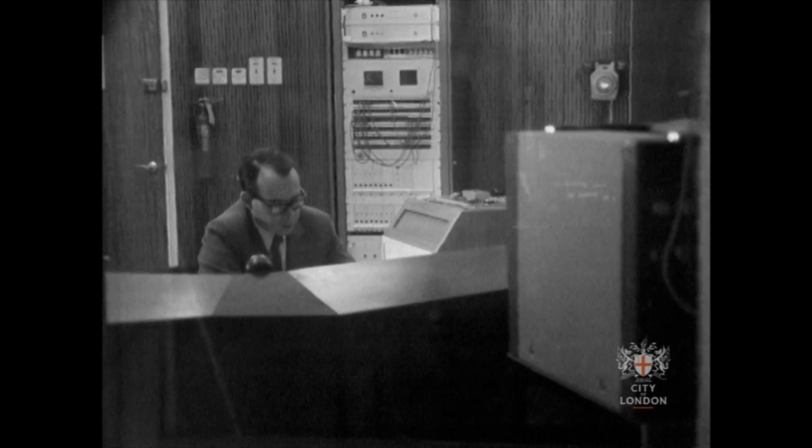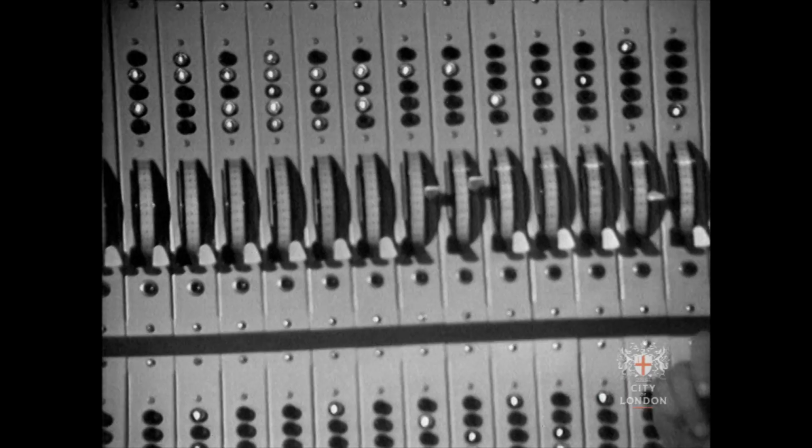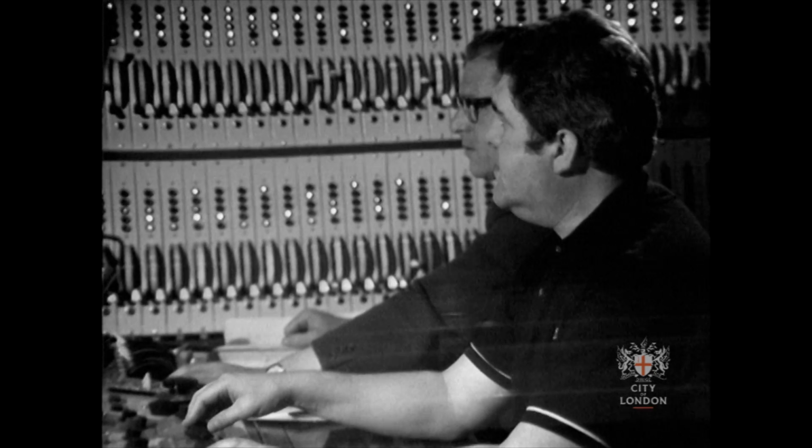Next to the sound control room, we have a viewing room where visitors can watch the studio at work and inspectors can come to see we're teaching you properly. And this is the vision control room. Cue Margot. The vision engineers control the knobs and switches so that you get good, clear pictures.